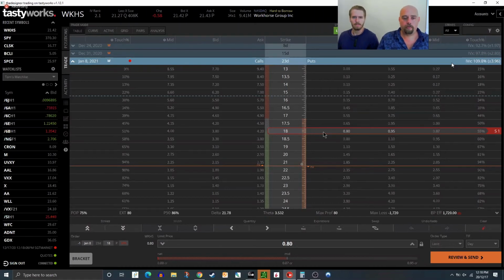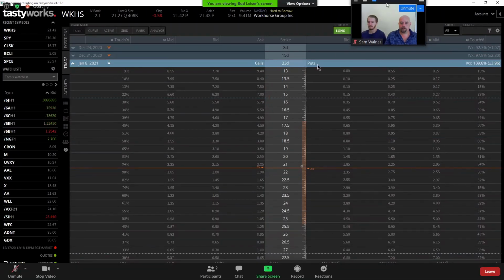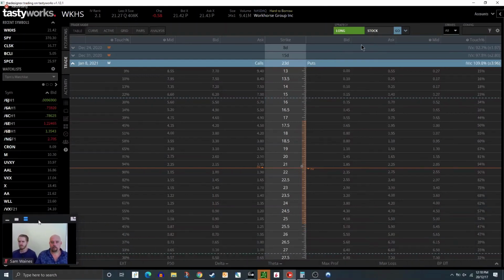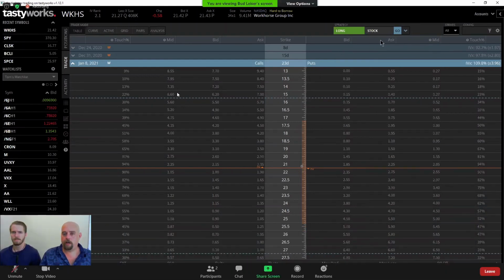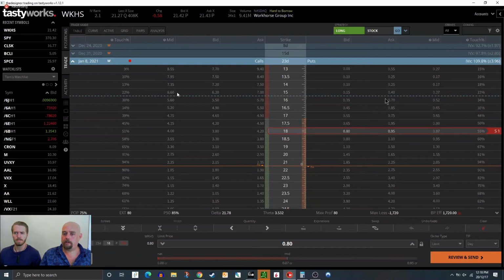But just to go through the platform, what you'd want to do is click on, see up here, you'll see that these are the puts on the right. See puts, and then you'll see bid, ask, mid, and touch. Now your columns might be in a slightly different order, but you should see the bid and the ask. And you come down here to 18 and you click on bid, and it automatically assumes that you want to sell. That's why it does S1, you're selling one contract.